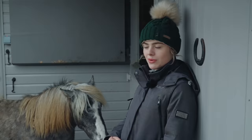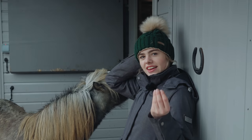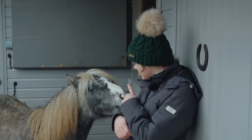Situation report: Duke and Joey were actually sharing haylage. Duke was eating it like a bit of spaghetti, a bit like in the Disney film with the dogs, Lady and the Tramp. Anyway, yes, you are too cute.